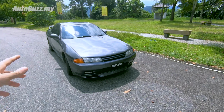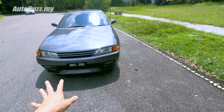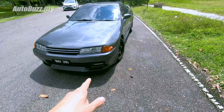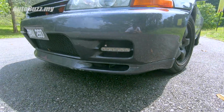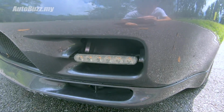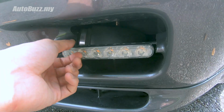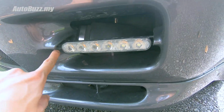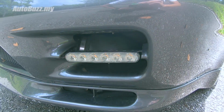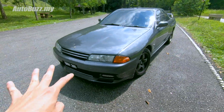But let's start with the front. It's still got the original signal lights, the original front bumper, but I'm really appalled by the fact that the previous owner was actually crazy enough to cut off this piece of fin just to fit something like that. Why would you cut the original bumper of the Skyline GT-R? It's beyond me. But everything else up front here is completely standard.